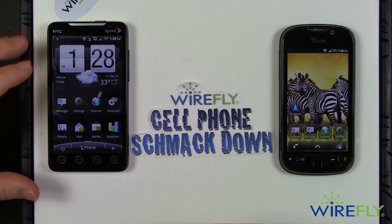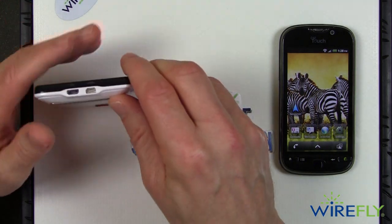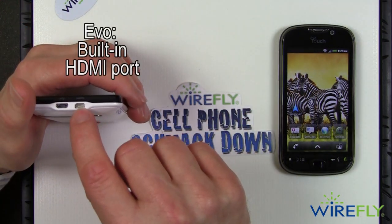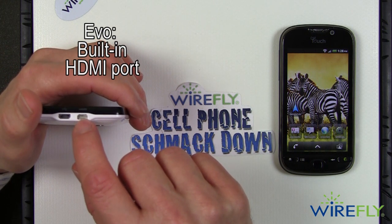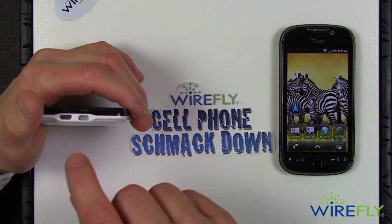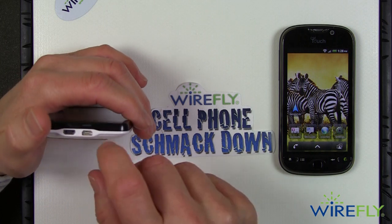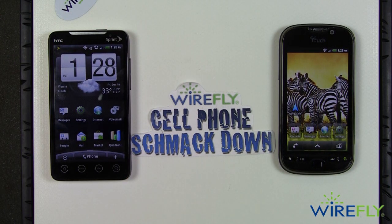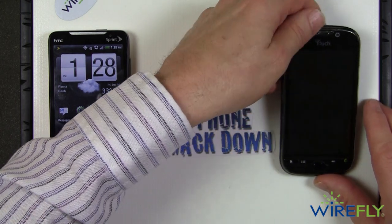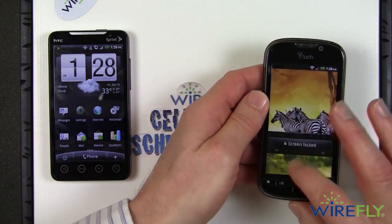Okay, a couple of other things about these phones before we get on to the Quadrant test. The EVO comes with a built-in HDMI port. HDMI is an interface that allows you to feed the signal to a computer monitor or to a big screen TV monitor. So if you have the right cable, you can plug it in here and feed HD video out of the EVO into your TV and see beautiful, unprocessed HD video. The myTouch 4G doesn't have that benefit.